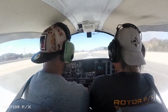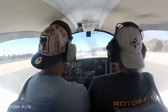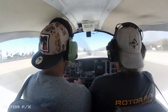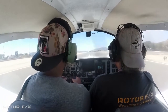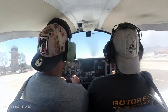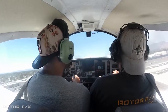Push this throttle all the way in. All the way. Okay. Now, hands on this. It's okay, all the way in? Yeah, all the way in. Hands on this. Forward, good. Hold the nose up. Just push the nose down.